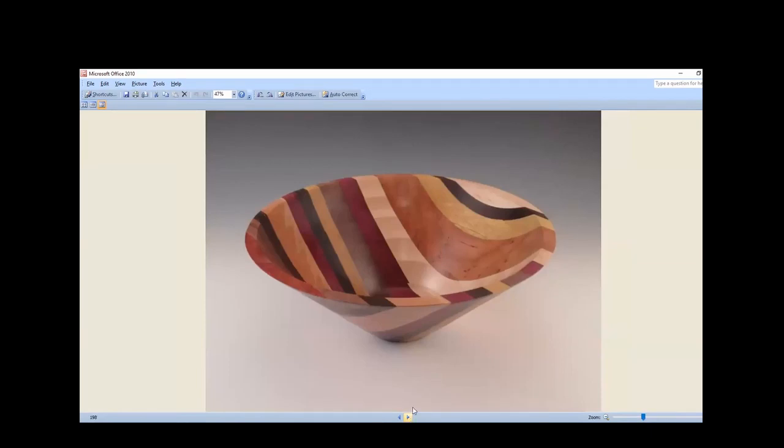This is a similar thing made out of, instead of a flat piece of wood, this would be a flat piece of wood, but these would all be strips glued together.